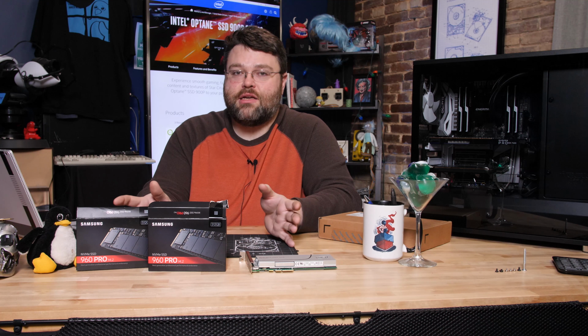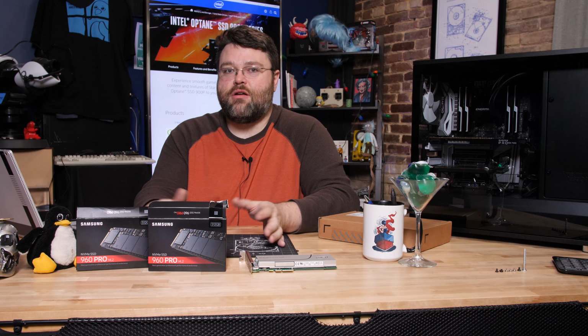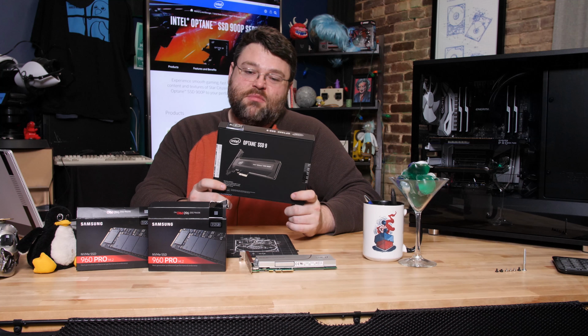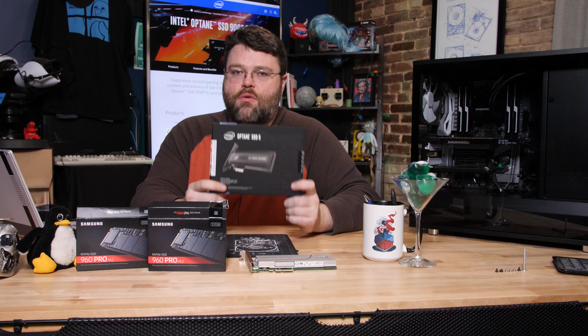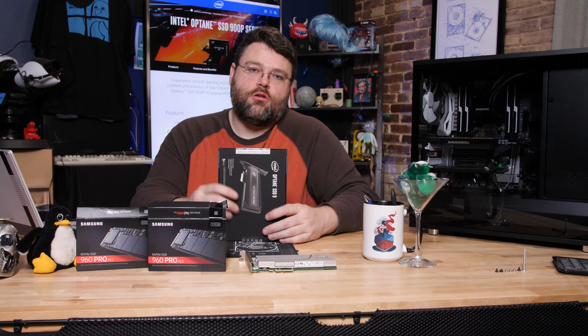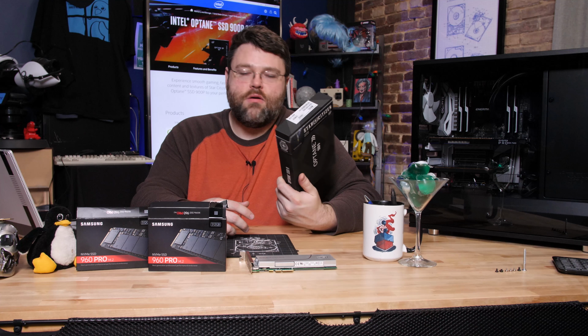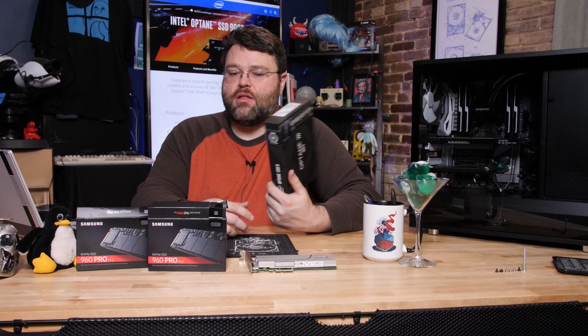So for us, for computer scientists, the question becomes, okay, just cut to the chase. I understand it's kind of faster in some ways, but not others. Just give me the rundown. So the Intel Optane, what's the deal? Read speed is about 2.5 gigabytes per second. Write speed is about 2 gigabytes per second. It does really well at something called Q-depth 1, meaning that if you have basically single threaded IO, this thing works and responds really quickly.